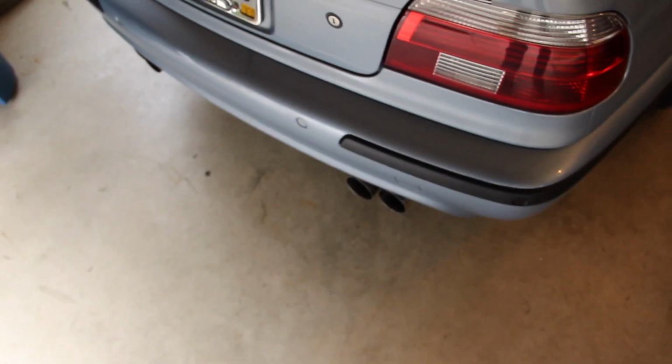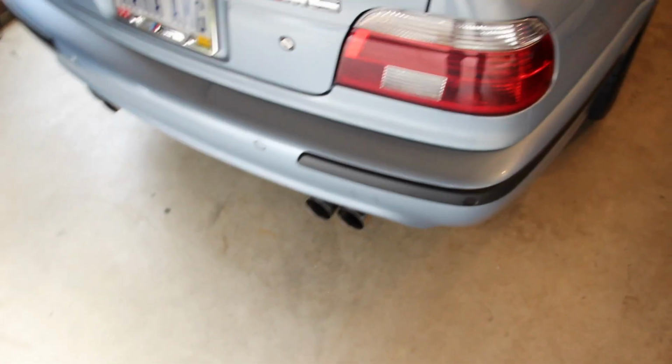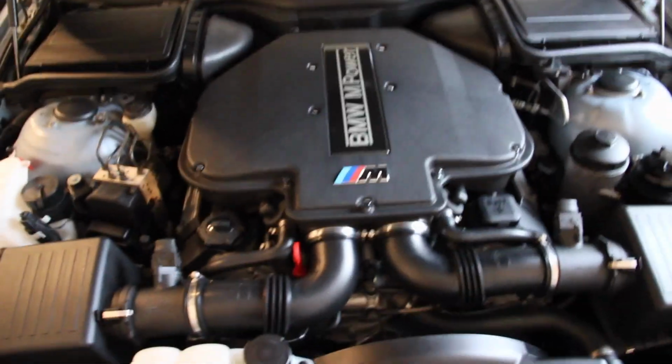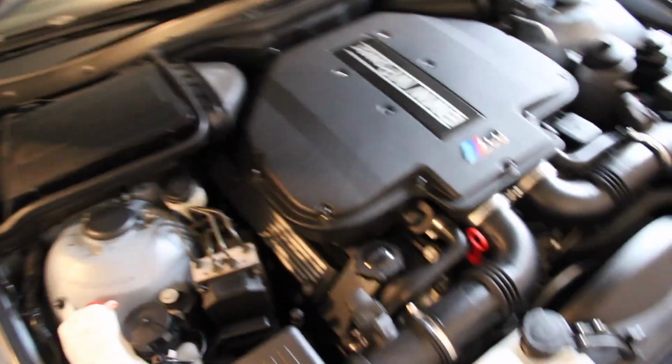I love the way the Eisenmann sounds when it's cold. It's almost like borderline Dinan, super boomy, meaty as hell. First couple seconds there, I don't know if you were able to tell on camera, but we had some lifter tick up here. Pretty normal when these things sit, even when they don't. It's just a normal sound that the S62 makes. It's not really a pretty sounding engine at idle.